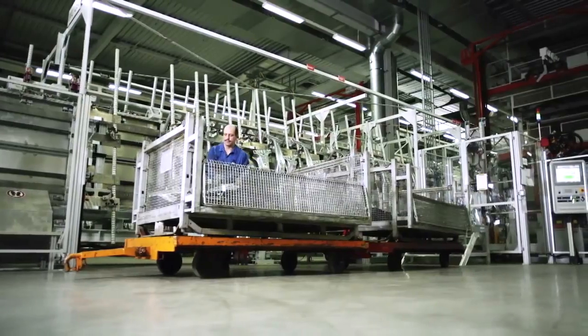To make our components lighter, we use thinner sheet metal. That doesn't mean they are any less stable. On the contrary, we have developed a method of pressing that makes the component harder and more rigid. How? Quite simply, with fire and water. And this is how it works.